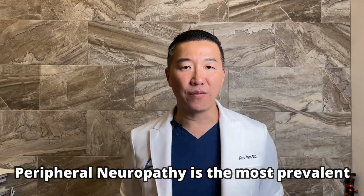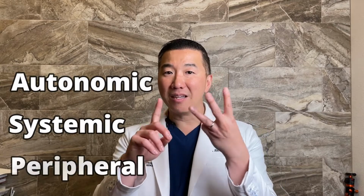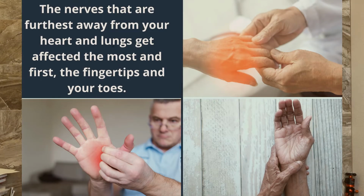Now, what neuropathy does, let's take peripheral neuropathy for example. It's the most prevalent form of the 3 types: autonomic, systemic, and peripheral. Peripheral is the most prevalent, which means it happens most often from those 5 different diseases. How it happens is each of those diseases or conditions cuts off oxygen flow to the nerves. So when it cuts off oxygen flow to your nerves, the nerves that are furthest away from your heart and lungs get affected the most and first. Fingertips and your toes get affected the most.